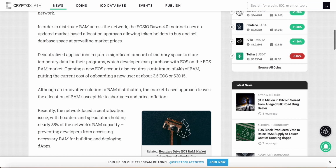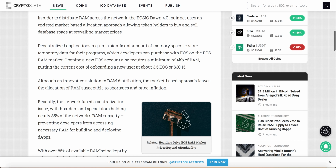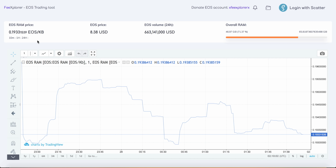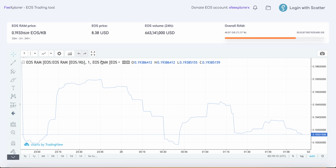Right now, when you open a new EOS account, it requires 4 kilobytes of RAM. When you onboard a new user, you pay roughly 3.5 EOS, or $30. I think with the current RAM price, you can create an EOS account for $15 to $20. The current RAM price right now is 0.19 EOS per kilobyte. I think it used to be 0.25 or something yesterday.